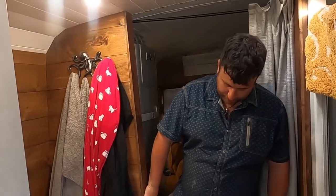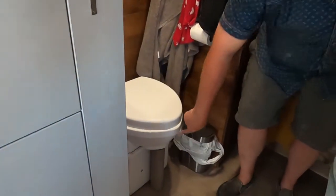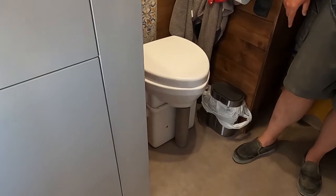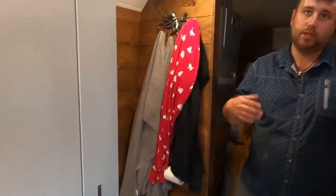The only thing we modified about the Nature's Head: instead of having a little bin here for the urine, we send it straight to a black water tank. So it doesn't have any poo inside, but all the pee is going in the black water tank. I think we've got like 40 gallons. Probably 2 months and a half worth of pee.